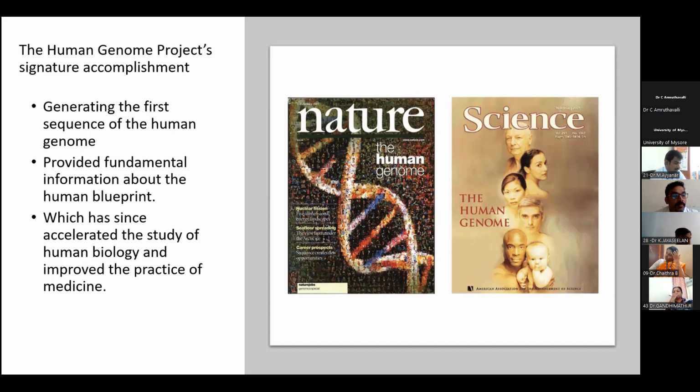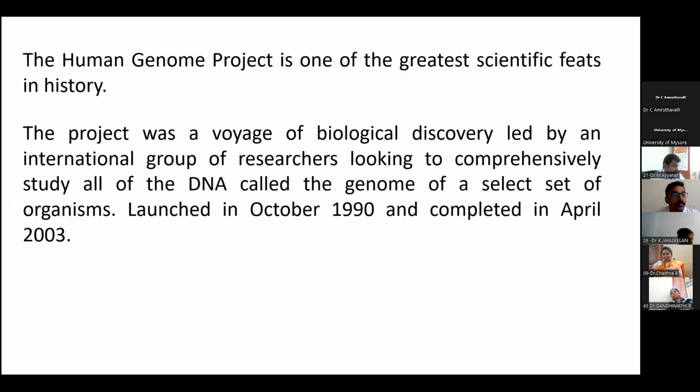So this is the post-genomic development that has happened after the successful completion of the Human Genome Project. Here you can see two prestigious scientific journals, Nature and Science. They published the first sequence of the human genome and provided fundamental information about the human blueprint, which has since accelerated the study of human biology and improved the practice of medicine. So this led to new dimensions and new schools of thought.